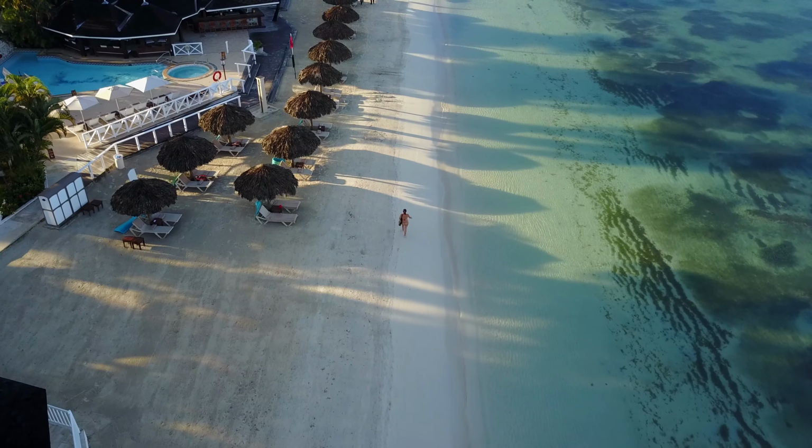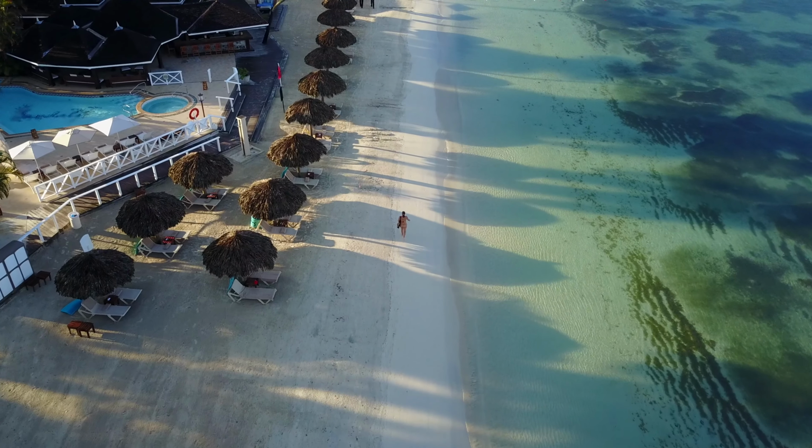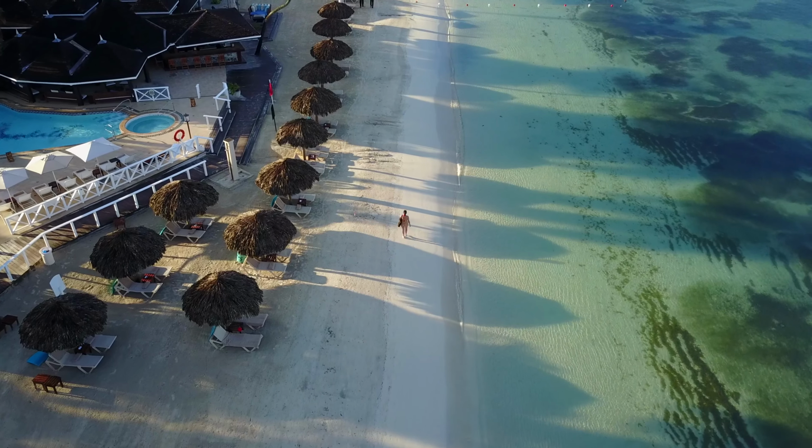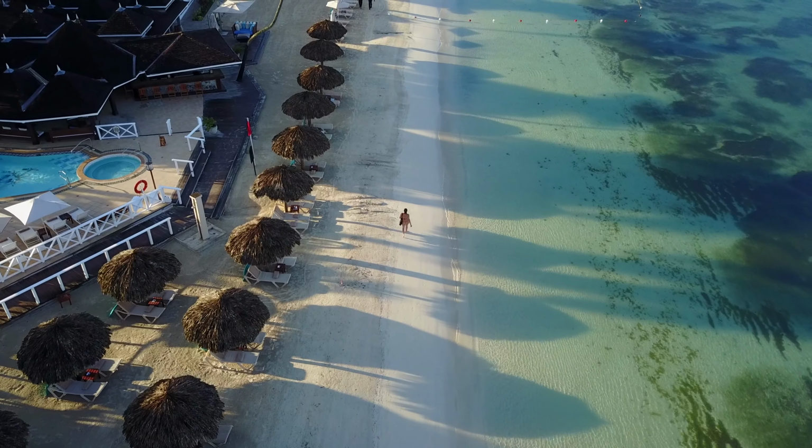Even the main, well, this is the secondary pool, if you want to call it that. Even that's right on the beach. And once again, as you can see, the water is not horribly clogged with seagrass.